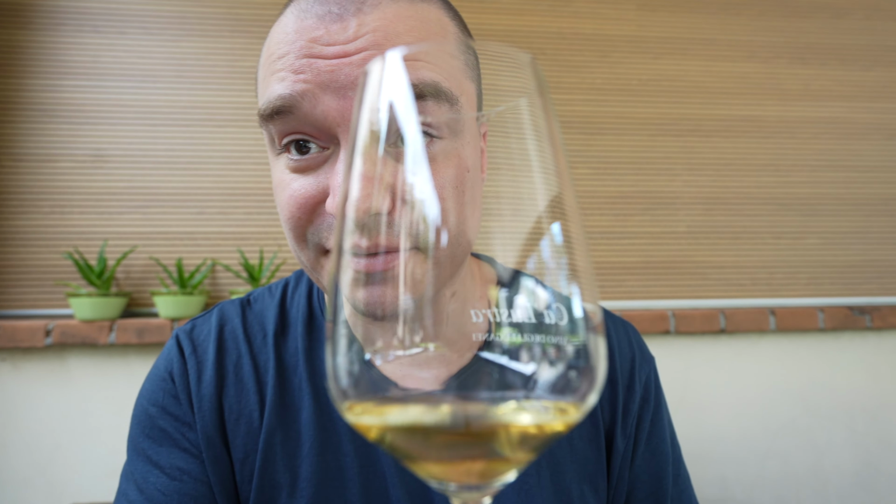So a pretty lengthy aging process for white wines, because sometimes whites are not really aged much or at all. This has quite a bit of body. It's very nice. It's delicate, but it also has a bit of body at the same time for a white wine. Definitely a very nice, elegant, smooth, not too sweet. It's more on the dry side.